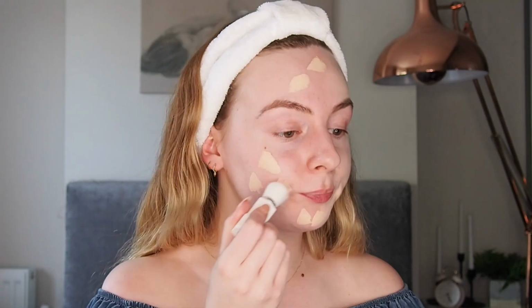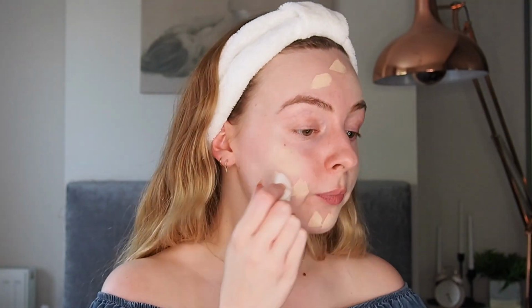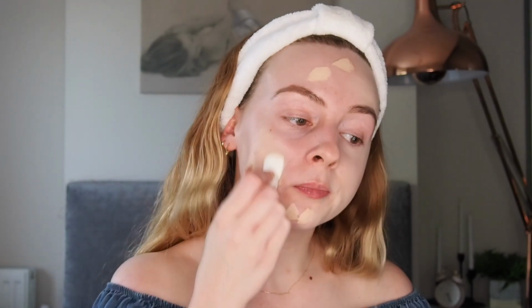So this isn't the most ideal version of a buffer brush, but this is the closest that I have, unfortunately. This is actually just a little Fenty Beauty travel brush, but I'm going to try it, see how it works. I think this is definitely not made for this, but it's the closest that I have. So to be fair, it did blend out really nicely on both sides. I was expecting the side with the brush to leave more streaky lines than it did.